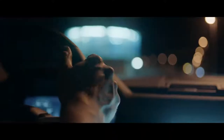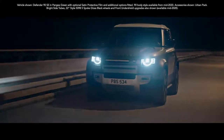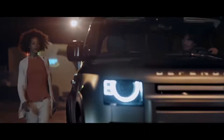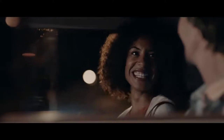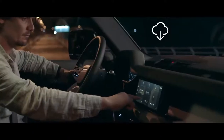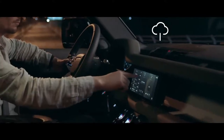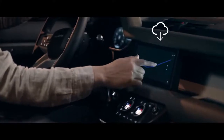Equipped for 21st century adventures, Defender features our most advanced technologies to date, ensuring you and your passengers are always connected, informed, and entertained. Always ready and always on, Pivi Pro is our most intuitive infotainment system ever. This state-of-the-art innovation is more familiar, more responsive, and thanks to software updates, it's updated remotely to help ensure optimal performance. Using machine learning, it adapts guidance based on your familiarity with the roads and the real-time traffic conditions.